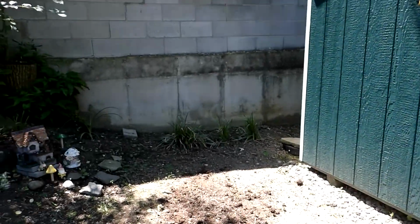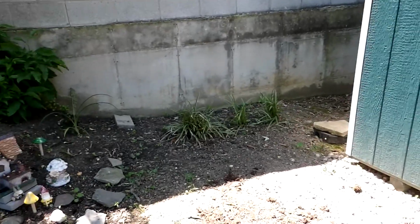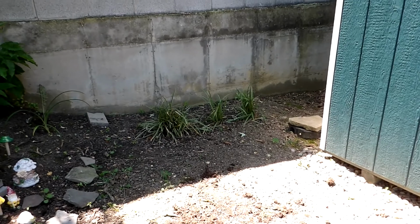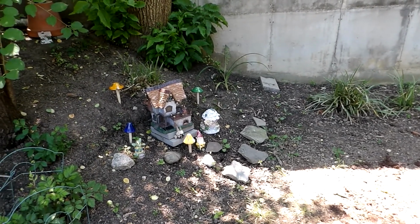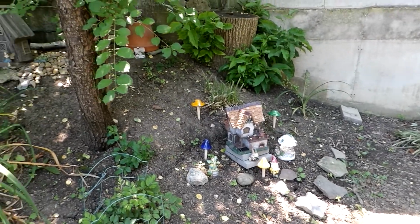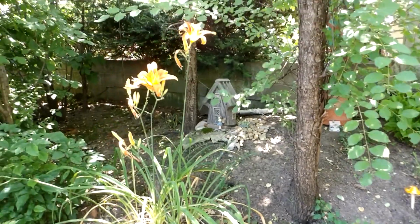Back here, we pulled out some grass. So Karen planted what grass was viable back here. She's got her little fairy garden. Another fairy garden back there.